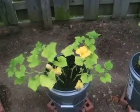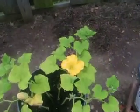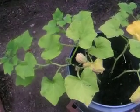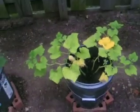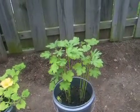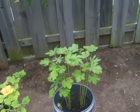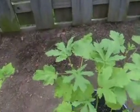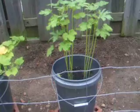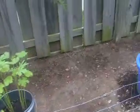Butternut squash is doing well. I see a big flower on the top of that one today, and another one that's getting ready to pop out, so that's doing quite nicely. This is the okra, and there is okra starting to pop its neck out on top of these blooms, so it's finally starting to show a little fruit.